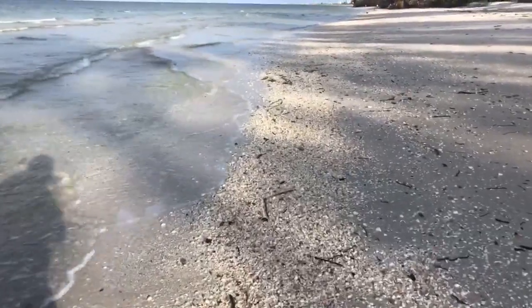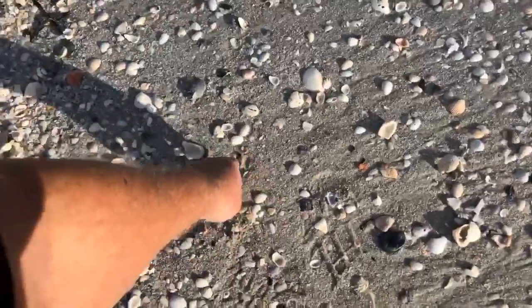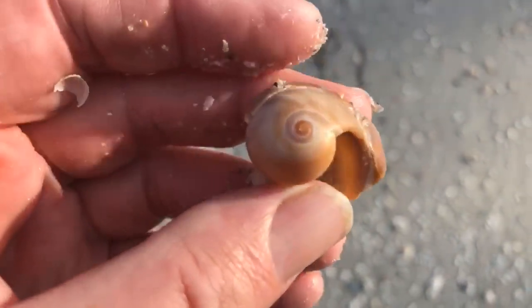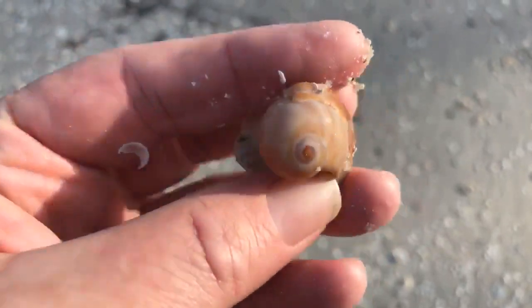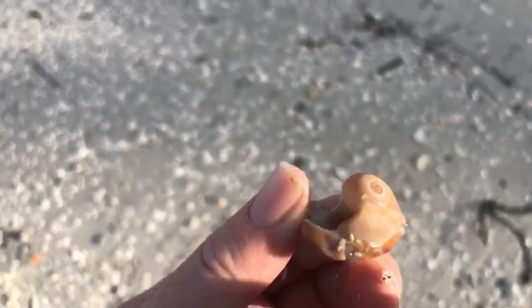No moon shells this morning. There's some shark eyes. There's a broken one. Be as close as we get to one. It's a Nautica. A Nautica shell. That might be as close as we get to a moon shell today. We'll see.